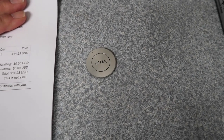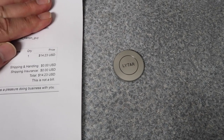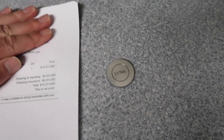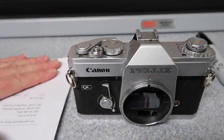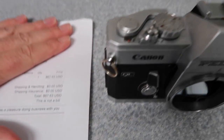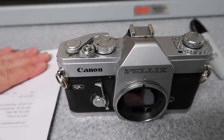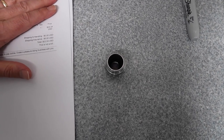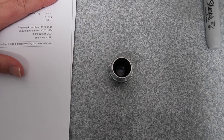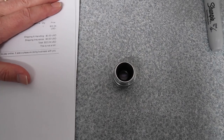Okay, this one is a Litar screw-in metal lens cap for a camera lens. Sold for $14.23, free shipping. Pack it and ship it. This is a Canon Pellix vintage film camera body. Paid $3 for that. Sold for $67.63 shipped. Here's a little goober lens, a Bell and Howell, fits on some sort of a camera. Don't ask me, ask Wheeler. $22.24 shipped. Get it out of here.